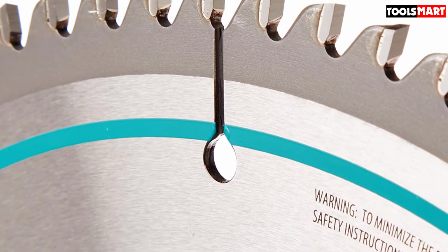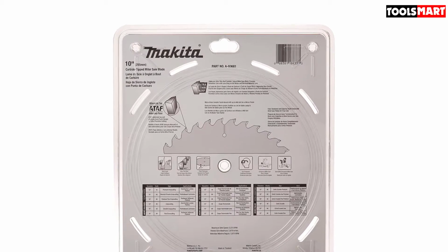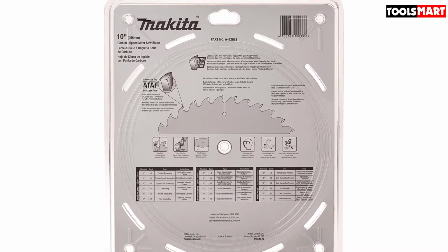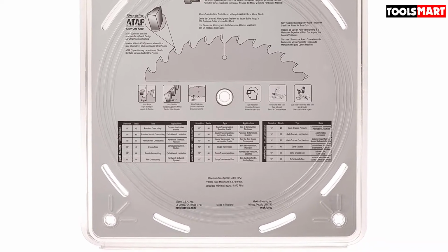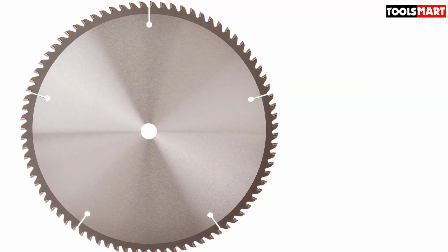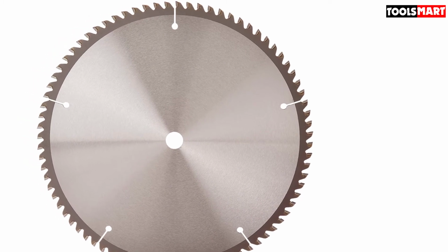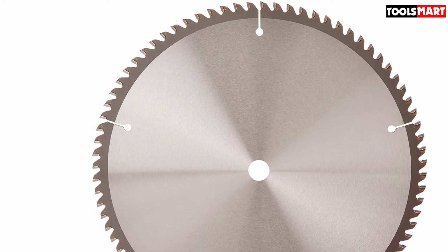With an ultra-thin kerf of only 0.091 inches, the Makita A-93681 allows cutting with great precision and minimal waste. Thanks to its micro-grain carbide-tipped teeth, this blade is honed to the equivalent of grinding and polishing of 600 grit with a mirror finish. The teeth are in an ATB pattern with a 5-degree angle, which helps very much in clearing the sawdust from the cut line.